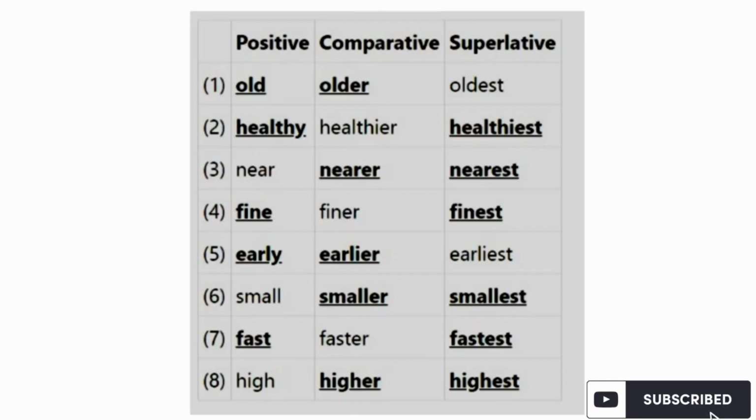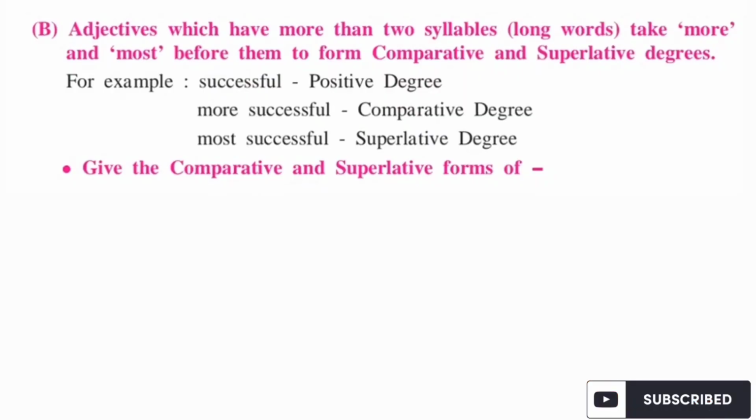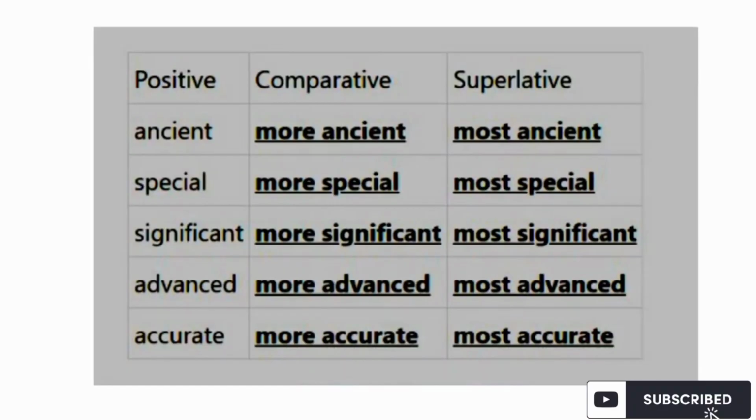Next one is, here we can write according to positive, comparative and superlative. Next is we have to find out only the comparative and superlative forms. Okay, somewhere more and most is applicable. Let us begin with the answer. See, these are certain positive words to which we cannot add er or est. Here we have to add more and most. So ancient, more ancient, most ancient. Special, more special, most special. Significant, more significant, most significant. Advanced, more advanced, most advanced. And last one is accurate, more accurate and most accurate.